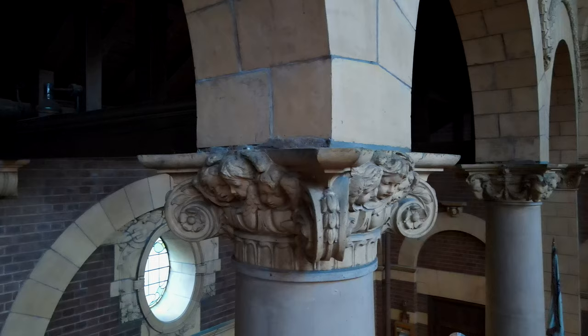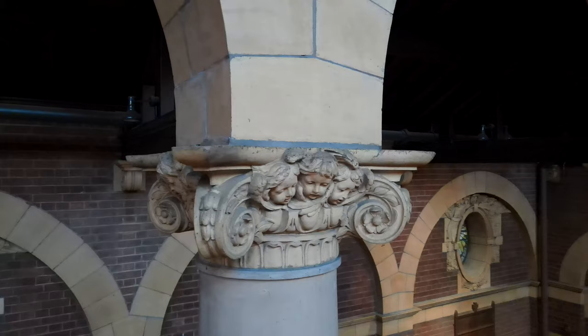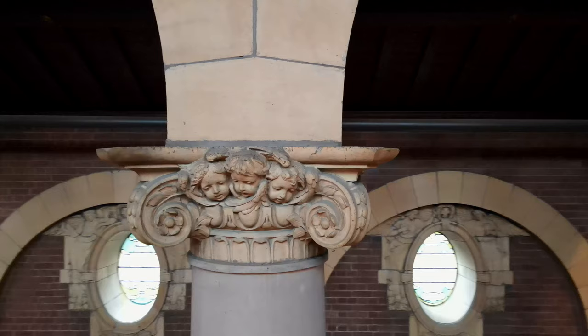Well, now let's go further in and lift thine eyes, not to the mountains, but to the terracotta capitals at the top of each of these 22 pillars. There are a host of angels here, at least 365 of them, and one for each day of the year.